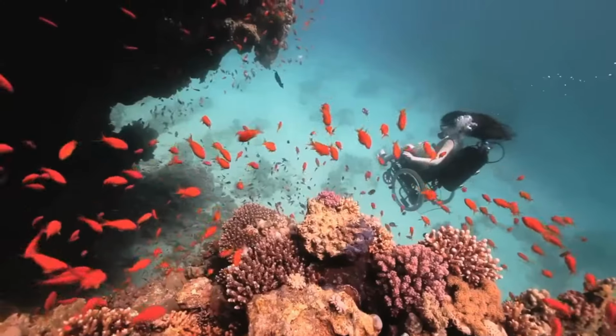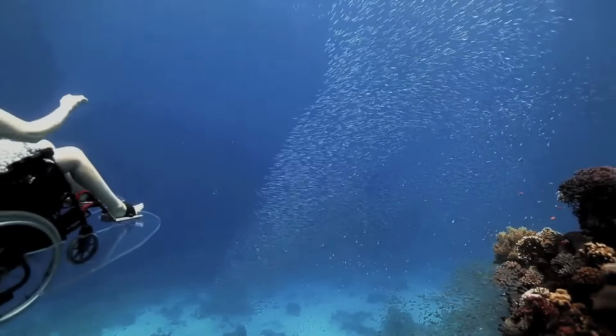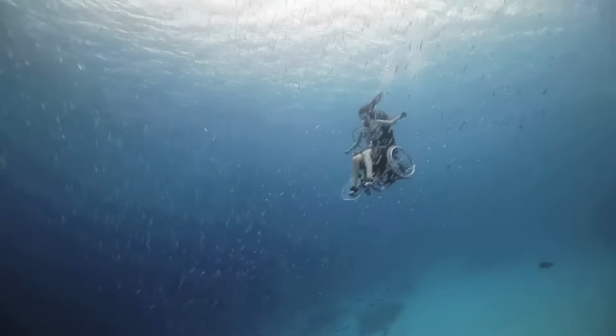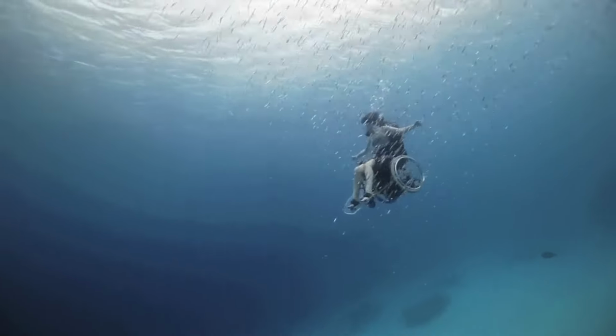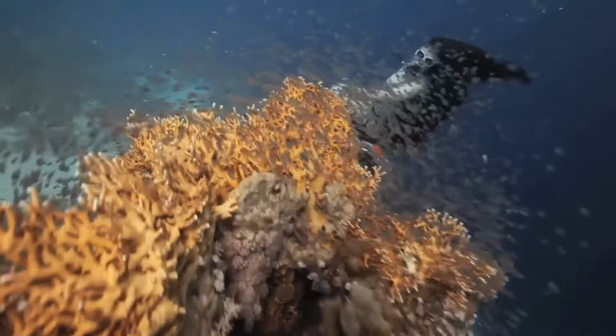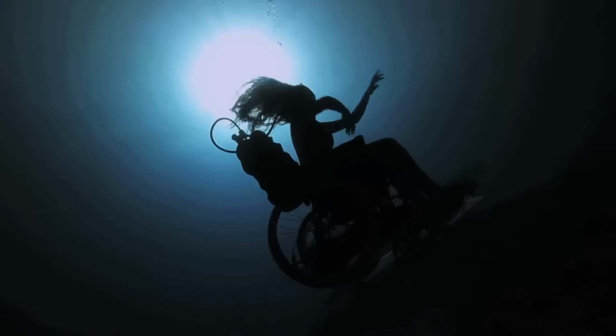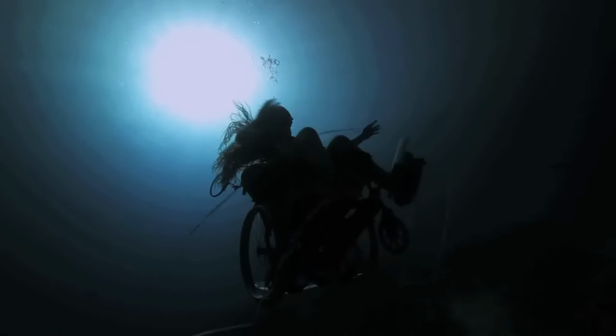Battery-powered propellers were added to provide movement. Perspex aerofoils were incorporated for directional control. While not a widely available product, her creation demonstrated the feasibility of underwater wheelchairs and the potential they hold for opening up the underwater world to people with mobility limitations.